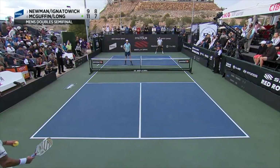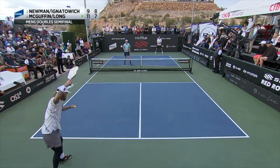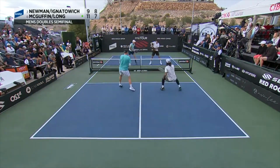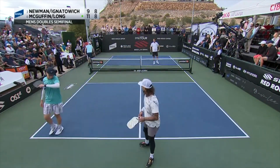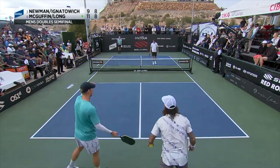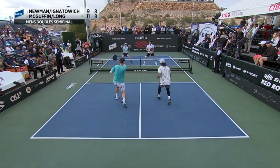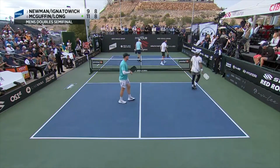Just 1 point of separation in game number 2. McGuffin, Long, Newman, and Ignatowich beneath the Red Rocks here in St. George. Point. Body shots after body shots. Tyson McGuffin is going full send at James Ignatowich. So when you're a bigger dude like Ignatowich and you hit a two-handed backhand, that's a problem unless you scorpion. We saw a very similar sized human, Pickleball, fend those off, and there he's able to do it.